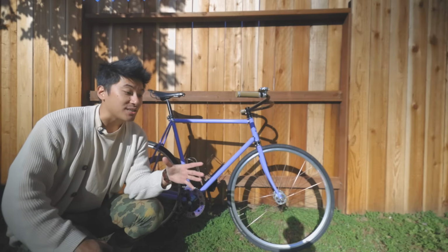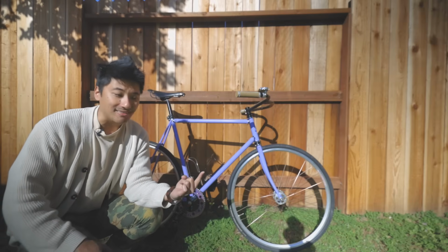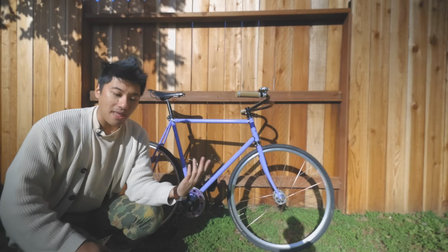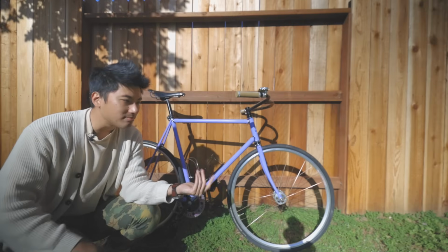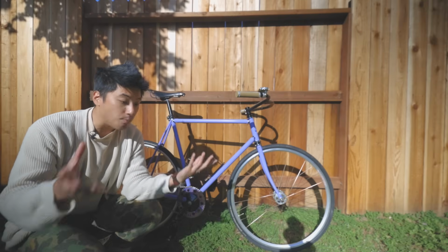Are the GP5000s worth it? For everyday cyclists, probably not. I'm not going to buy them again. If you're a racer, or if you really care about your stats, and you can afford $600, $700 a year in tires, by all means.